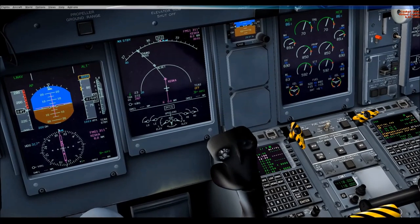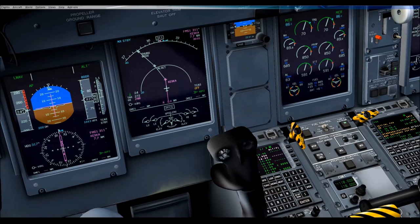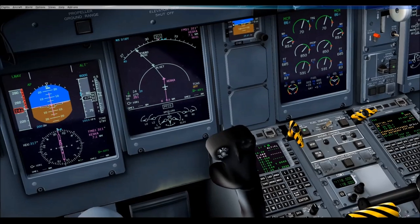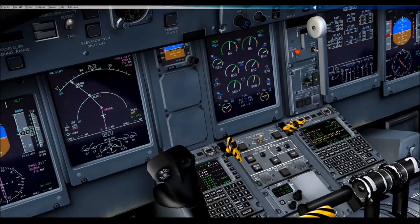So we can transfer fuel to tank 1. The other way, excuse me. I didn't say that was an 8, not a 9. So, yeah, we're going a little quick. Right.